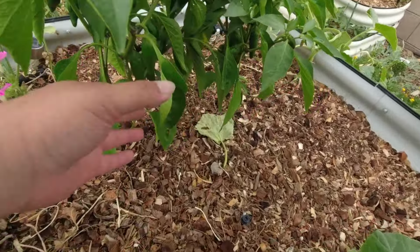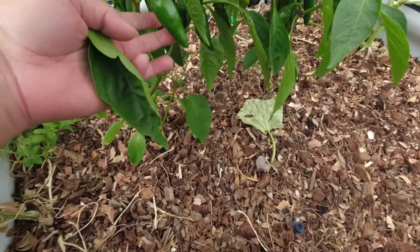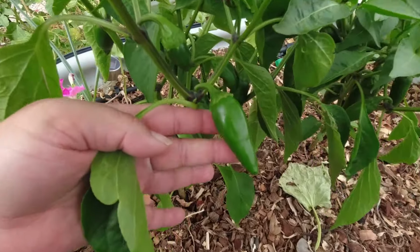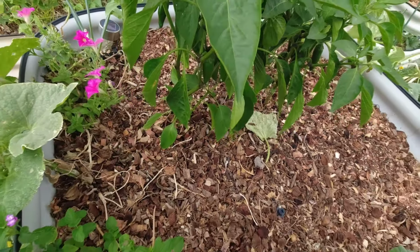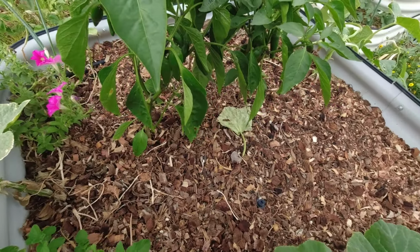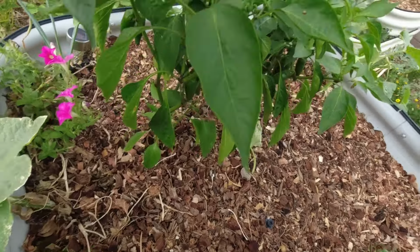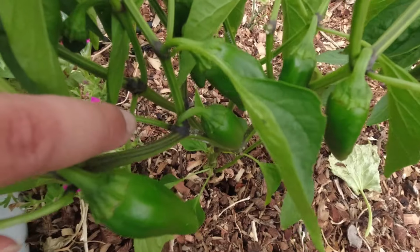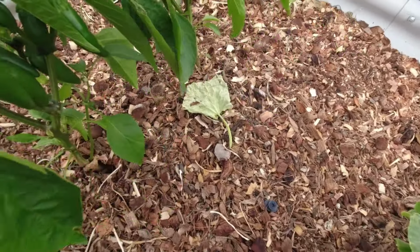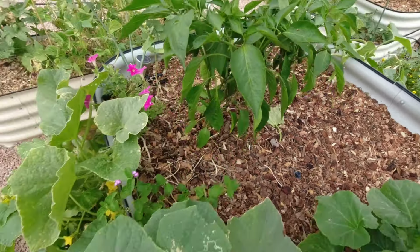I don't have a tag, so that is super annoying. I don't know if this is just a regular jalapeno because it kind of looks like it, or if this was something more exciting, like ancho or something. I don't know, but I already pulled off a good amount, and there's a lot more in here. So those are happy over here.